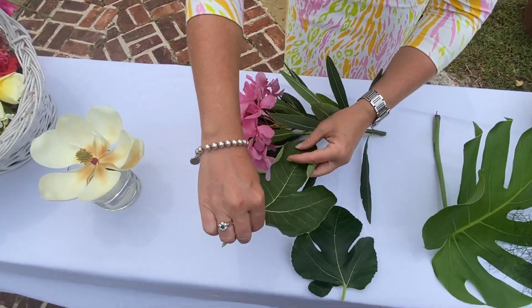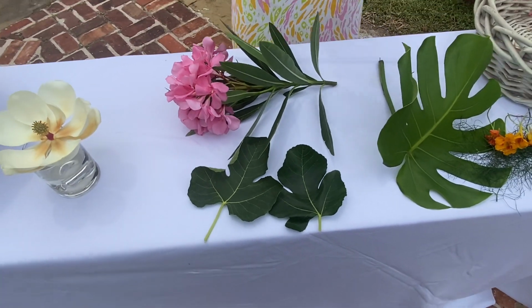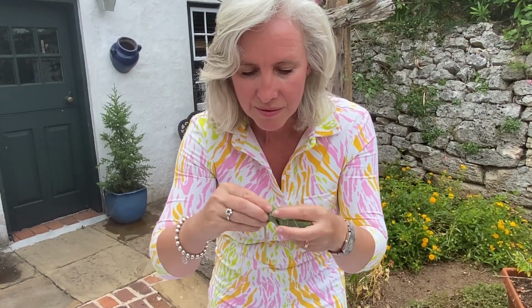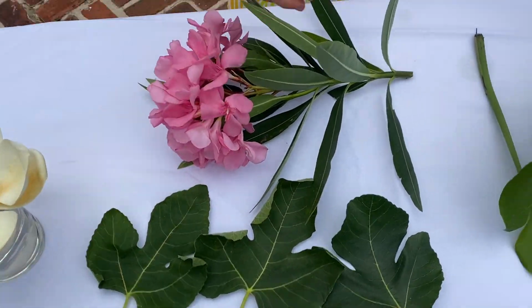fig leaves. And fig leaves smell a bit like coconut, earthy mushroom. And you discover the smell when you crush the leaves in your hands. And it's really delightful.